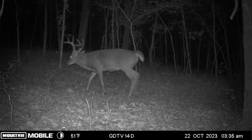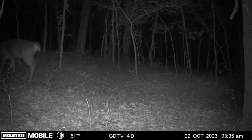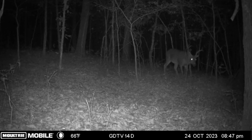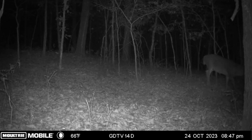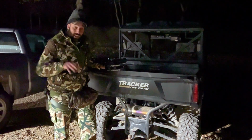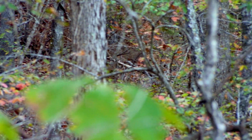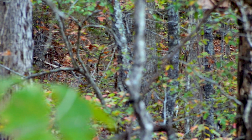Gravedigger's been active in that bowl, has several Moultrie Mobile pictures and videos of him coming up out of there. It's the pre-rut, and he was hanging really close to a doe. He had likely found a doe that was close to being receptive, or she was receptive, and he was tending her, just hanging right there close. That doe was feeding on acorns, but he was sitting tight to her.